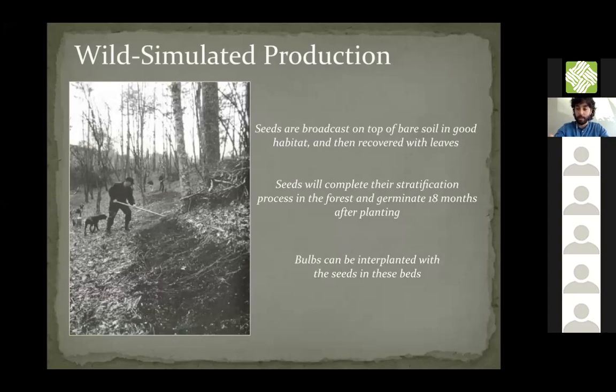That just makes it so that when you broadcast the seeds onto that spot, you're increasing the surface area between the seed and the soil. It improves your chances of having good germination. And then once you've done that, you just cover that area back up with the leaf litter. You can walk across it to just kind of tamp things down.